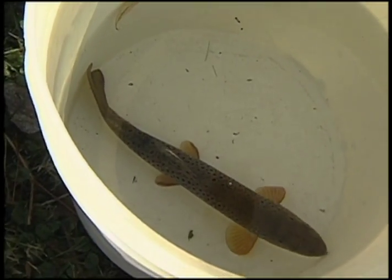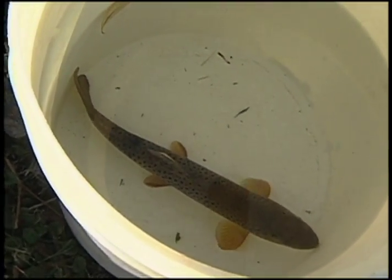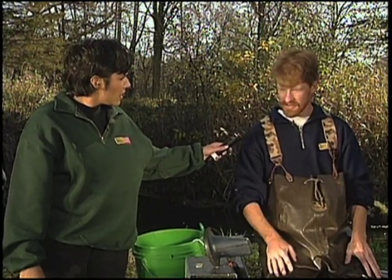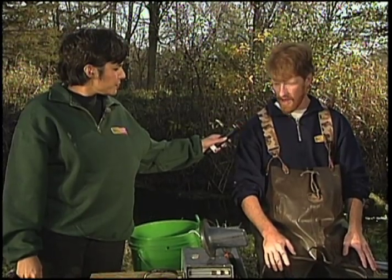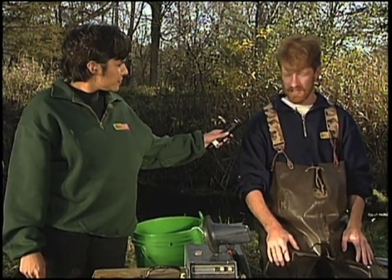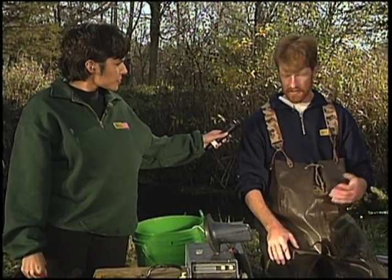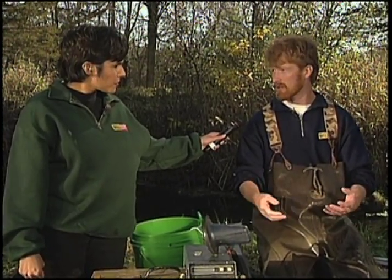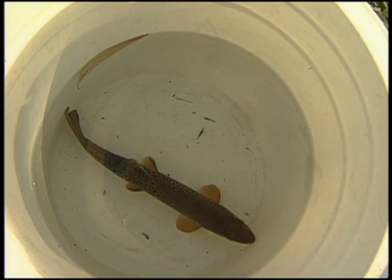Okay, now I know a lot of students are concerned about what we're doing to the fish here. Is this hurting the fish? No, the fish is still conscious and breathing fine. It's just completely relaxed. And it's actually to protect the fish, so when we're handling it, it doesn't struggle and accidentally fall on the ground or something.